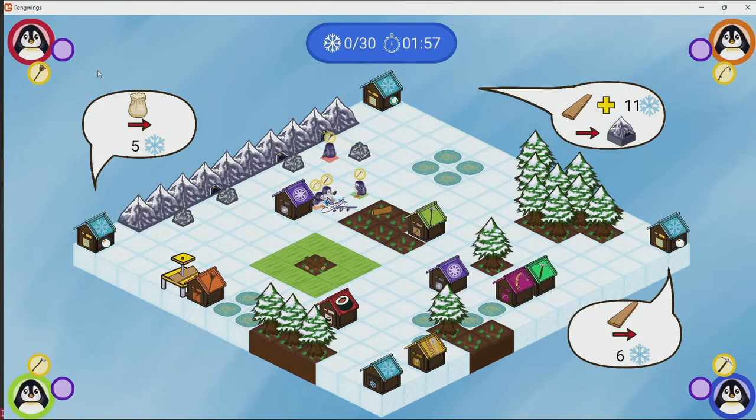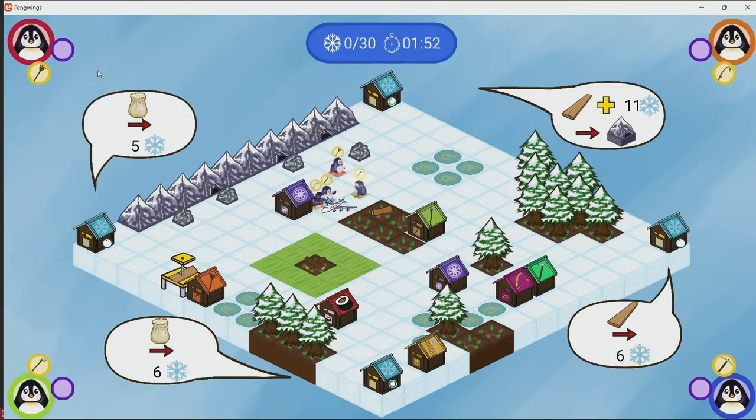As you will see, Red, I don't know what he's doing. He's just waddling around as a penguin would do normally. And whenever he will get to the plane eventually, then the game will finish.